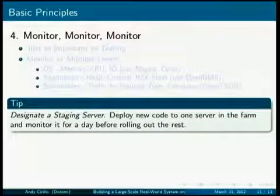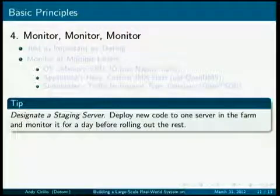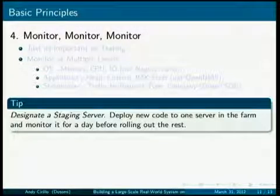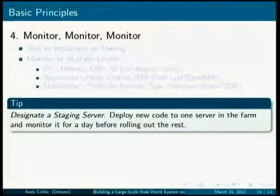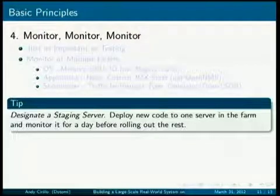Very, very useful to be able to take live traffic, a very small portion of live traffic, and push it through the new code. And via monitoring, because you know what you're looking for, you can really find those defects quickly. And it's orders of magnitude faster than trying to reproduce this in a test environment, or even replaying production traffic, which is of limited use and just is not as good as sending real traffic through it.